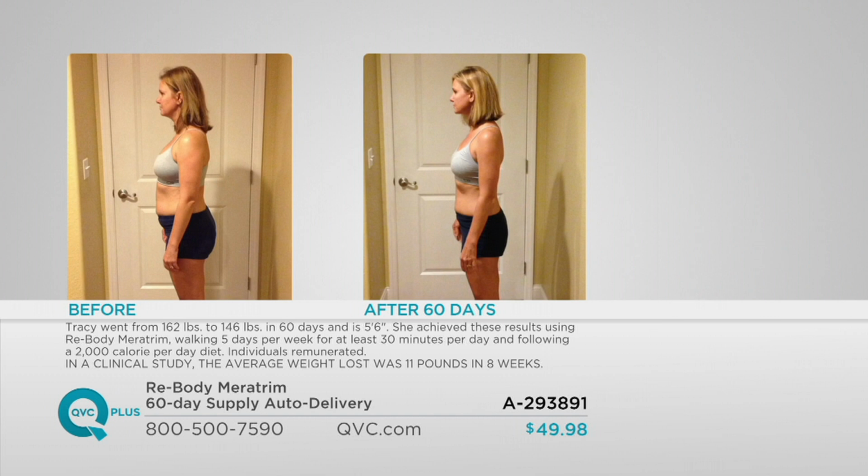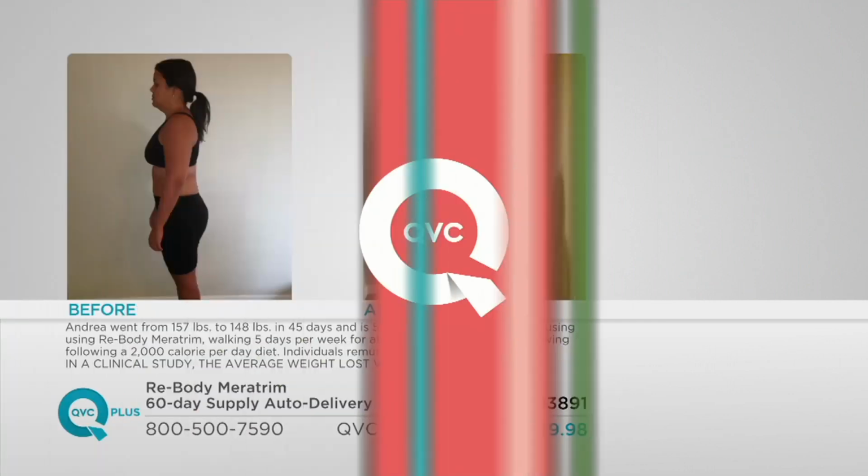She reduced her weight over those 60 days. So she went from 162 to 146 pounds in just 60 days. 30 minutes of walking just 5 days a week, and that very standard 2,000 calorie a day diet. Now, look at this before and after. You're gonna continue to see.